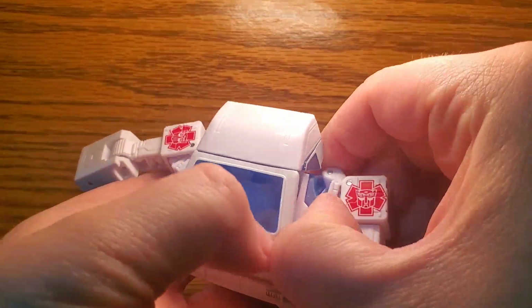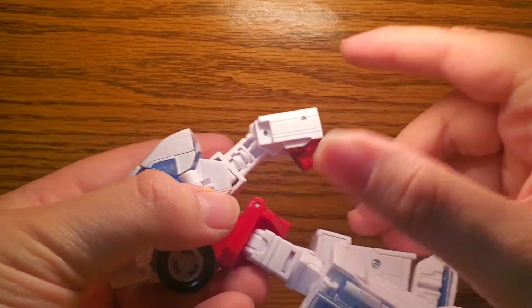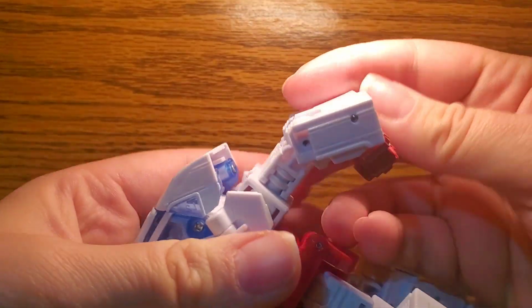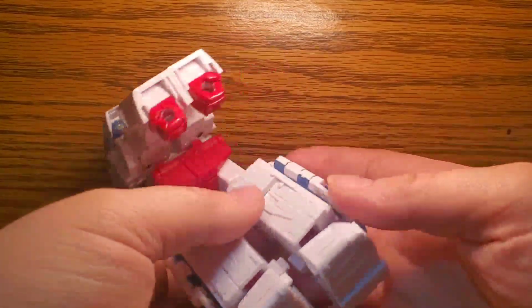At this point, you can bring around Ratchet's arms and then orientate them in an upward movement like this, so that the top of his forearms are aligned with the top of the van. It'll make sense once we connect it all together. And then you can put them together like that. Next, you're just going to want to move down to the legs.